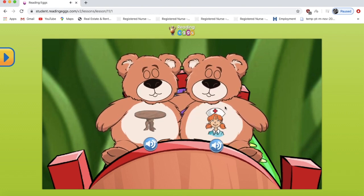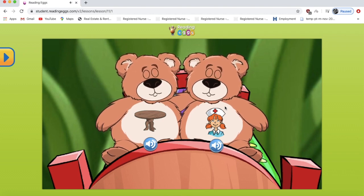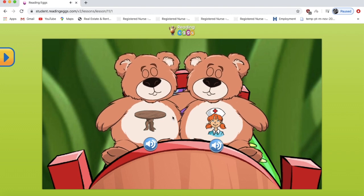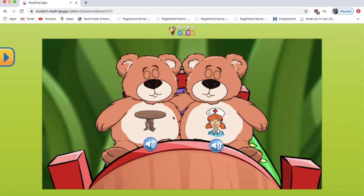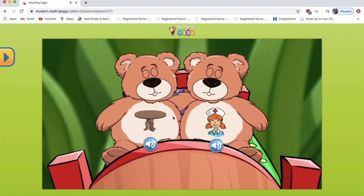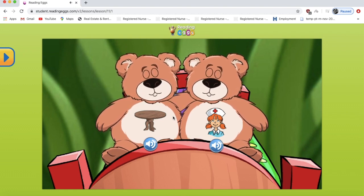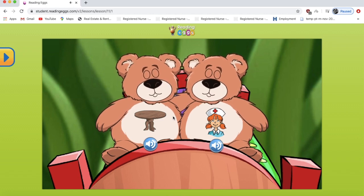All right, so now there's the second bear. This is the one that my daughter could never get. It's asking you to figure out which picture starts with the letter, and if you click the little blue sound circles down below, it'll tell you what the word is, just in case you don't know what the picture is. So it'll say table, nurse, and you have to figure out which one starts with N. She could not figure it out. All she does is memorize the pictures.